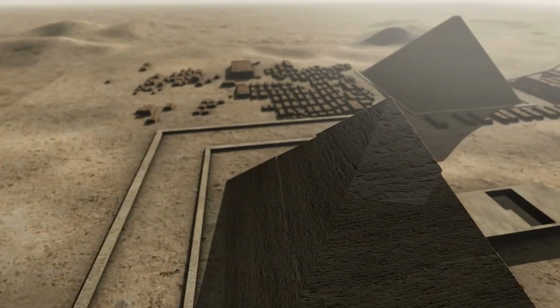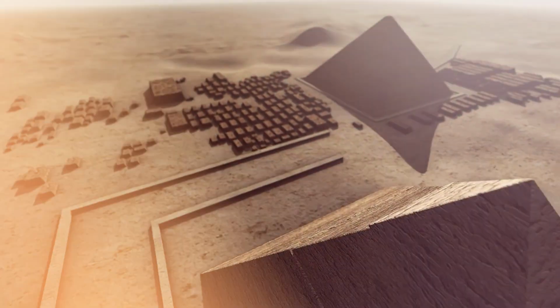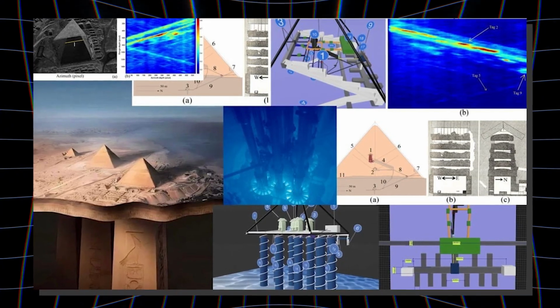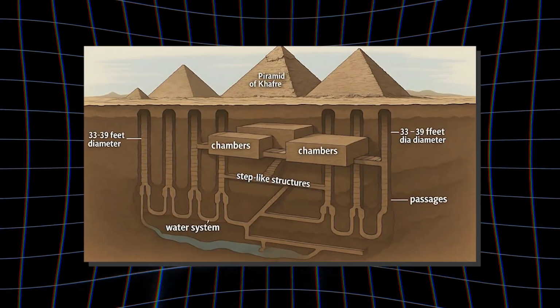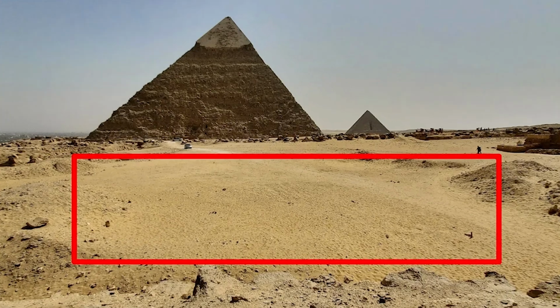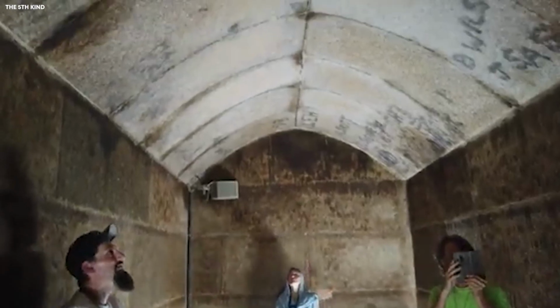The discovery beneath the Khafre Pyramid became even more exciting with additional findings. One of the most talked about ideas is the Hall of Records. For a long time, people have suggested that a hidden library could exist under the Giza Plateau. Some believe it might hold knowledge from an ancient, advanced civilization. Until now, this idea was mostly a theory without solid proof.